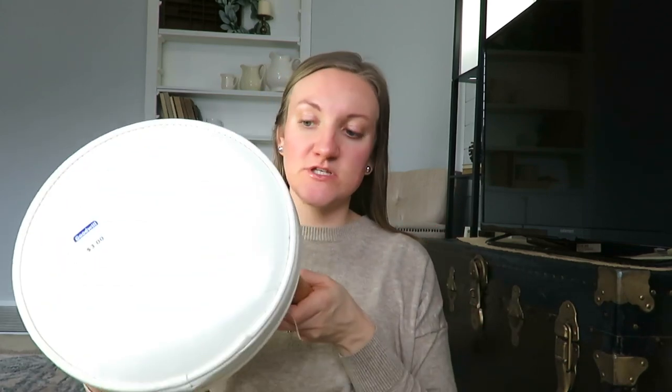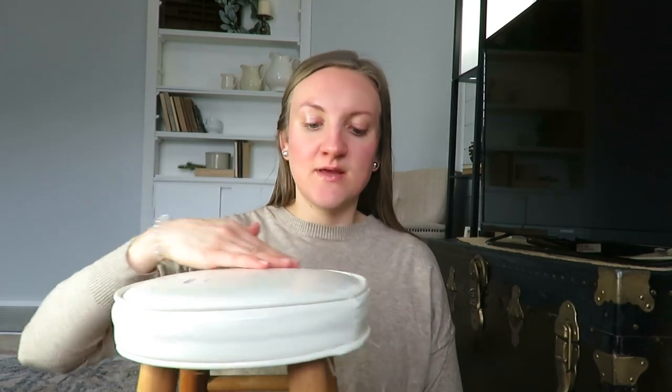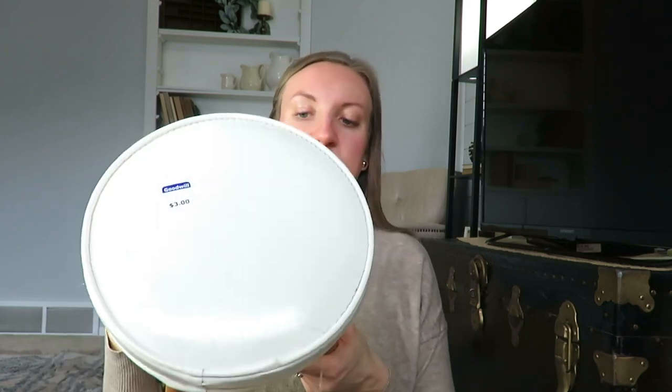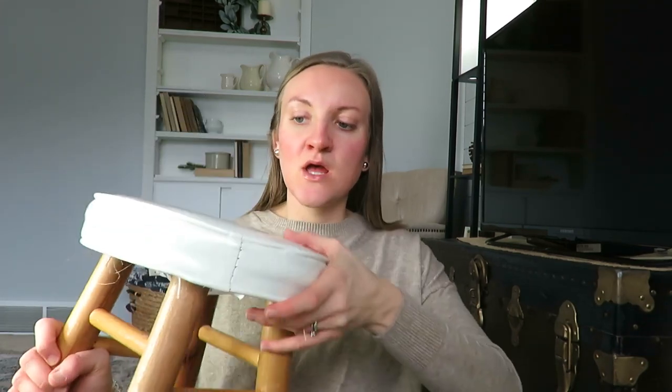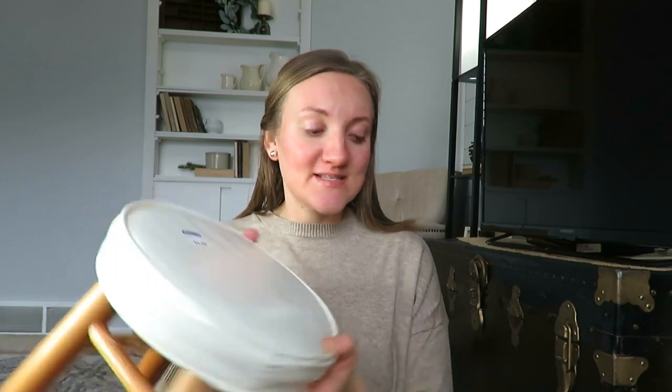And then I've been looking for a little step stool, but this is more of a footstool. But still, I really thought this was cute. I don't even know if I would put new fabric on it or anything like that. It was $3, but even putting a plant on it in the corner, something like that, would be really cute to display or use it for Nevaeh to sit on or something. Just a really cute little step stool that I couldn't pass up.